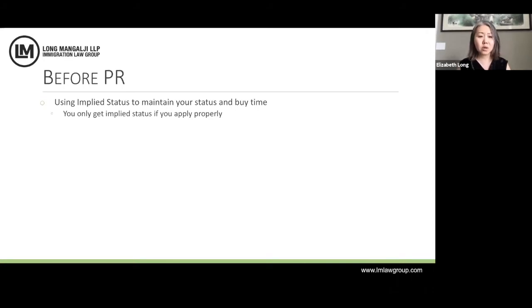Make sure when you go home, you check your study permit and make sure you notify yourself on your phone, several times, as to when that status ends. This applies when you have your work permit, it applies if you have visitor status, anytime you have temporary status, okay? Now, you also only get implied status if you apply properly.